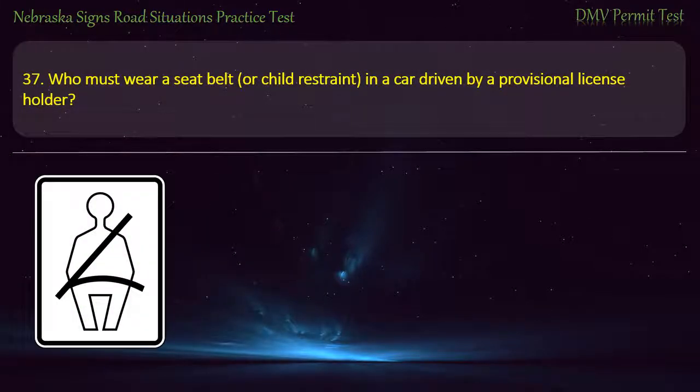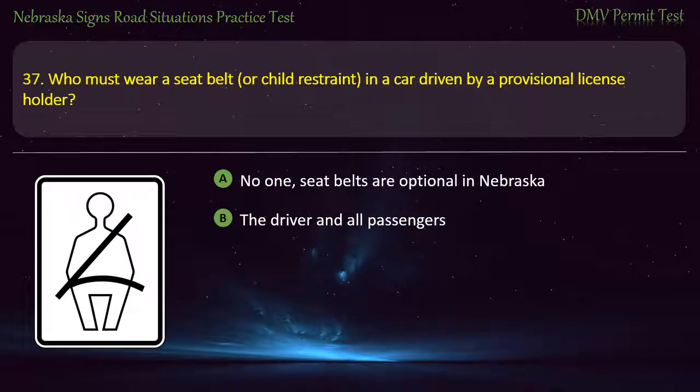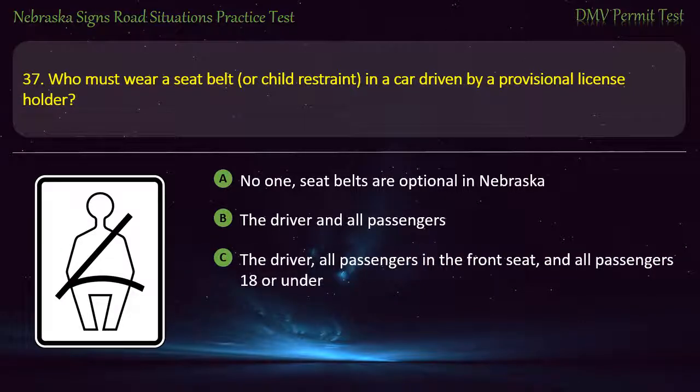Question 37. Who must wear a seatbelt or child restraint in a car driven by a provisional license holder? No one. Seatbelts are optional in Nebraska. The driver and all passengers. The driver, all passengers in the front seat, and all passengers 18 or under. Just the driver. Answer. The driver and all passengers.